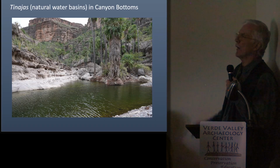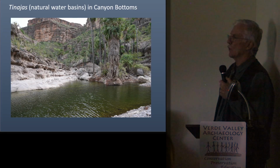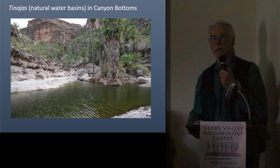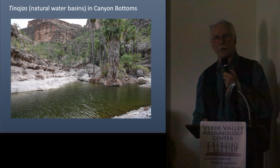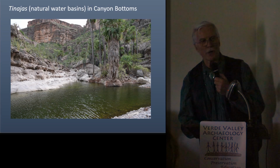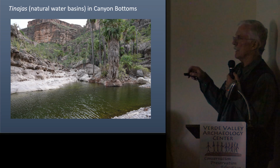And what you're headed for to go down in that terrain is the water basins. These water basins fill in with the rainfall from the summer especially. And because of that, we think that the paintings were probably done in the fall when all the tanajas were full of water and you didn't have to worry about water down there. And as you can see, they can get pretty big.